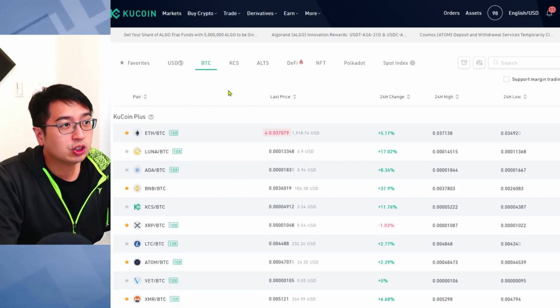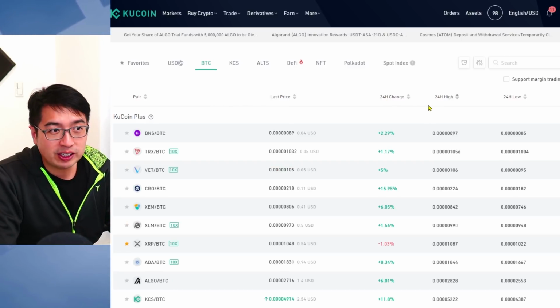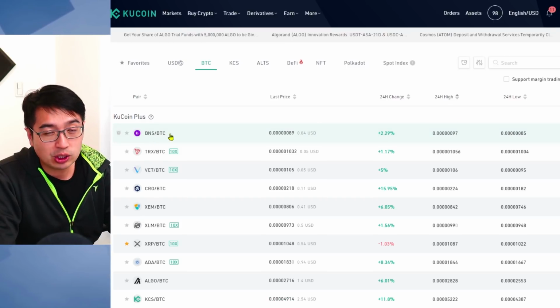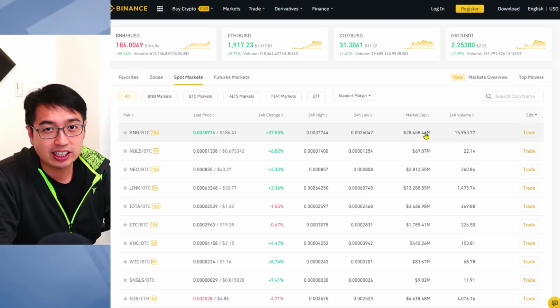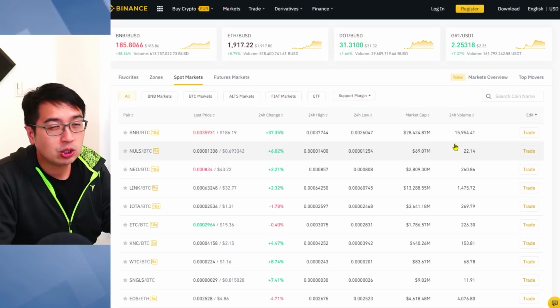And then you can also sort by pair, last price, or 24-hour change. The only bummer is I would appreciate them showing the market cap, which they don't do on this page, but Binance does. And market cap is kind of important to understand because it is something you can understand without seeing the coin supply. For myself, I normally go by market cap to determine how expensive a coin really is.